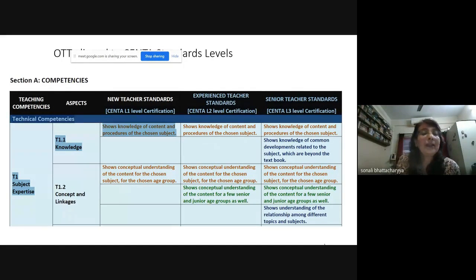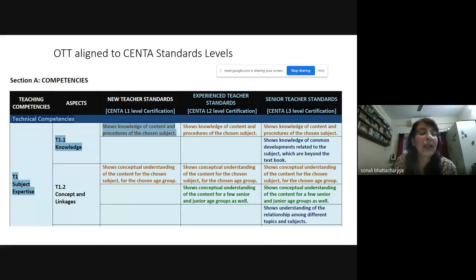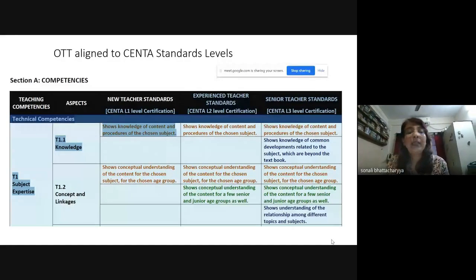This is the way in which CENTA has set out the levels. Okay, so if we are looking at the knowledge, the subject expertise of the teacher who wants her levels ascertained, T1.1 is the knowledge level. There are three levels here: the CENTA level 1 certification, level 2 certification, and level 3. So these are the descriptors which will help you to understand where you stand. I'm sure CENTA will be able to give you a better understanding of these.